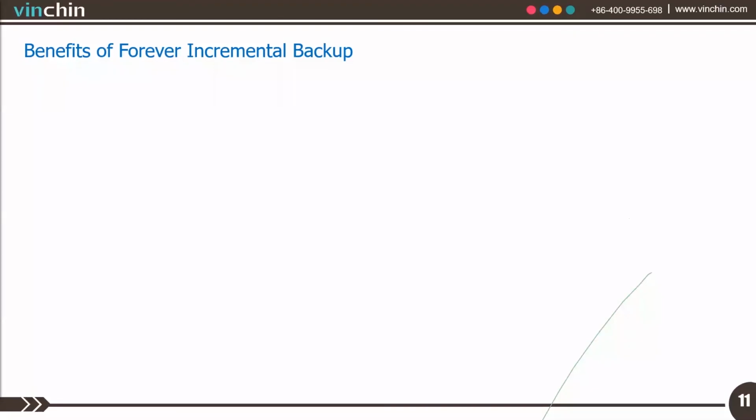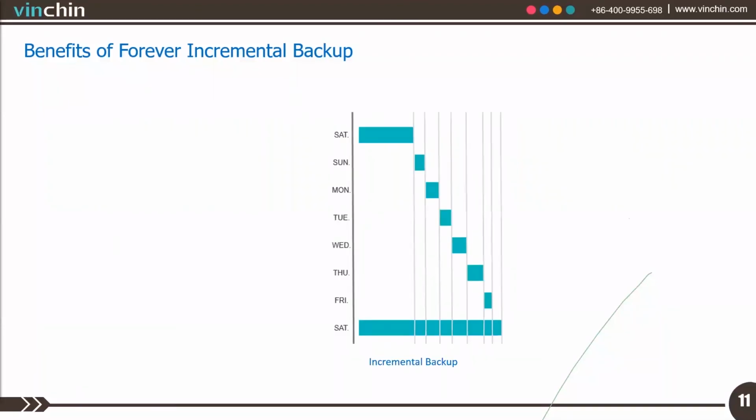Next, let's see what the benefits of Forever Incremental Backup are compared to incremental backup. Here's a diagram showing an incremental backup example. A full backup will be taken each week on Saturday. And from Sunday to Friday, incremental backups will be taken.